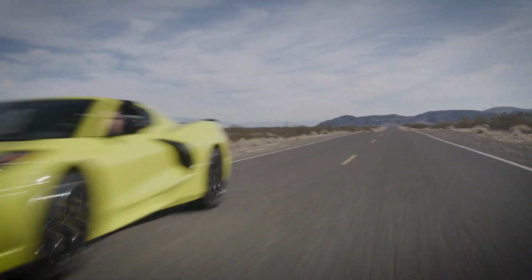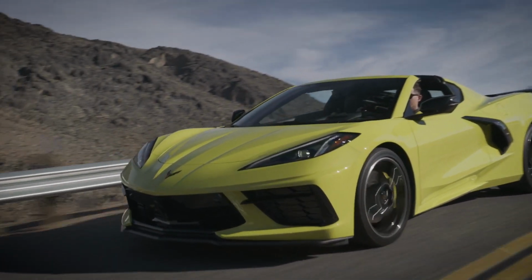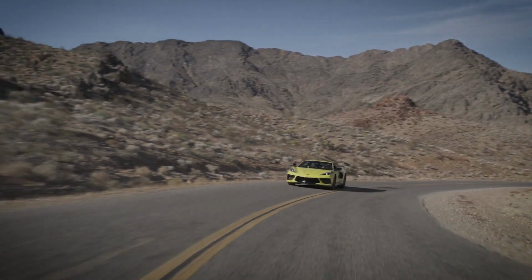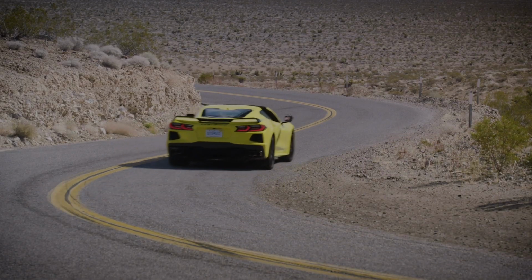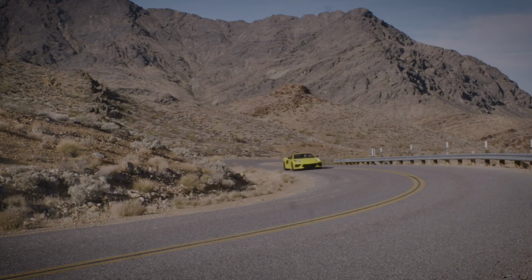Now with the must-haves out of the way, I would like to ask you a question, a serious question. Do you all believe the other car manufacturers like the Lamborghinis, the Ferraris, the McLarens, and the Porsche have anything to worry about with the C8 Mid Engine Corvette? Or do you think those car manufacturers will be just fine? Leave your comments down below.